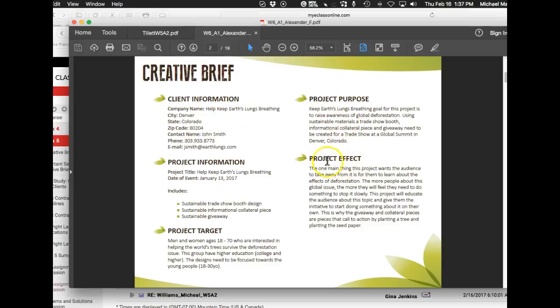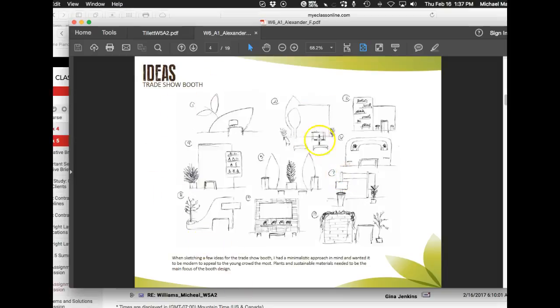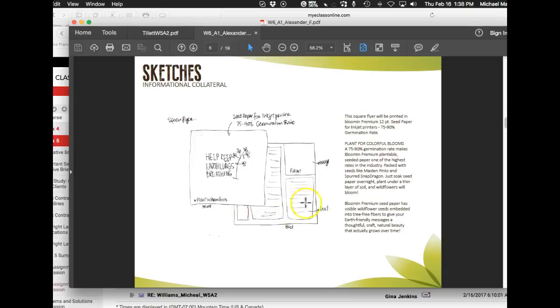What's the purpose? What's the project effect? What's the project target? What's the project information? The most important thing about the project, requirements about the project, and the schedule. Then jump into ideas. And this is the sketch ideas for all of the preliminary sketch work and describing it. Then the final sketch for the trade show booth, all labeled. And guess what? Then we have the sketches for the informational collateral, all labeled, pointing to materials.